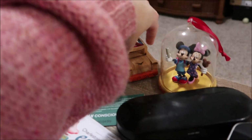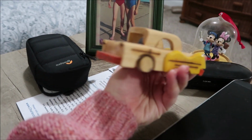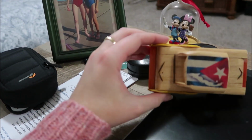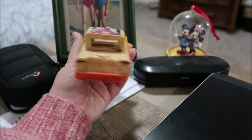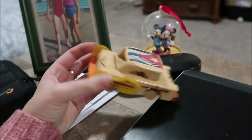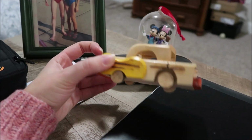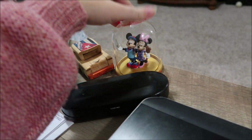And then this is a little wooden car that I got when I went to Cuba last year, because in Cuba they have all of these old cars driving around, and I just thought it was really cool. So I actually bought 2 of these, and one I gave to my little brother John because he loves anything with an engine, and it's got the Cuban flag on the top, which I thought was pretty cool. But yeah, so this I like to keep on my desk, and it reminds me of that particular adventure in my life. And then this I also got at Disney World. I'm sure you can guess.